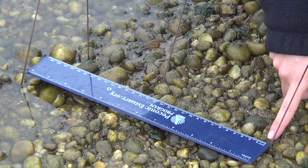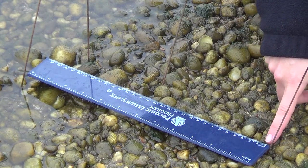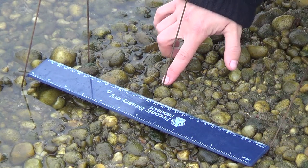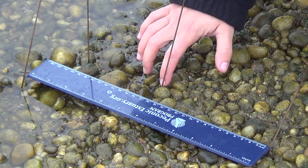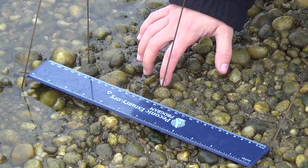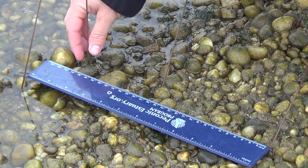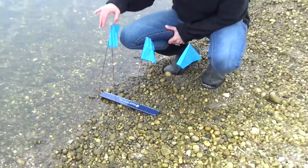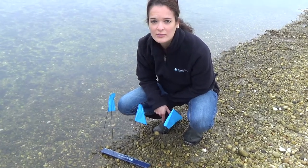So the distance between flag one and flag two is 16.5 centimeters. The distance between flag two and flag three is 10.5 centimeters. And the distance between flag three and flag four is 3.5 centimeters. A total distance of 30.5 centimeters.